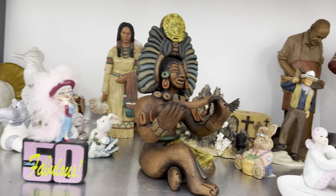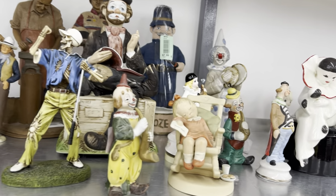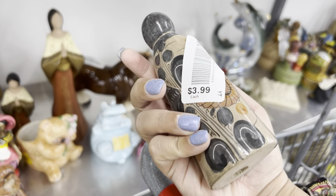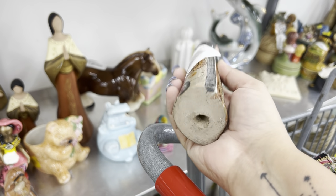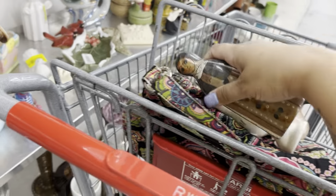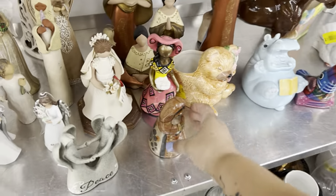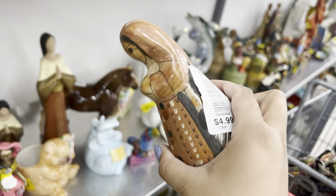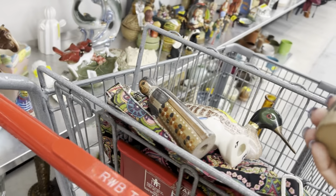Even though I feel like they should be selling for more, but look at these Tanala figurines. They're probably part of some nativity set. I think I've seen that before and in smaller versions of them, but I can't help myself. I love vintage Tanala so much. The muted colors are gorgeous on these two and they're in really great condition. So I'll pick them up for about $4 to $5 each. I think one was $3.99, the other one was $4.99.